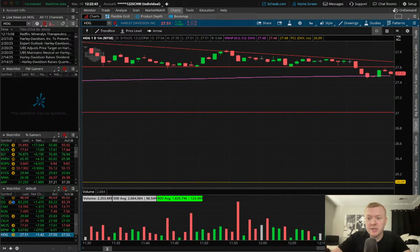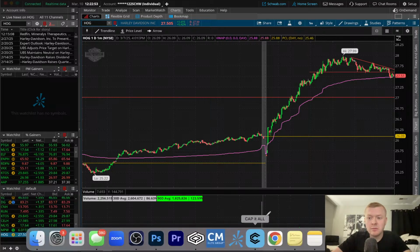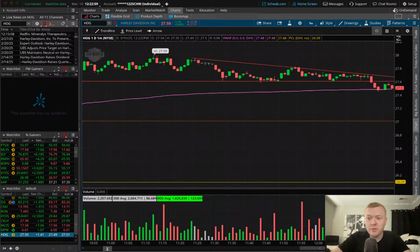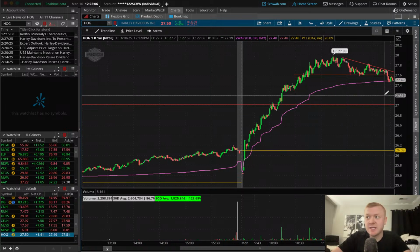Alright, HOG, let's get down to VWAP and crack underneath that. Back down to the 40s is good. Really like to see this thing in the 20s.